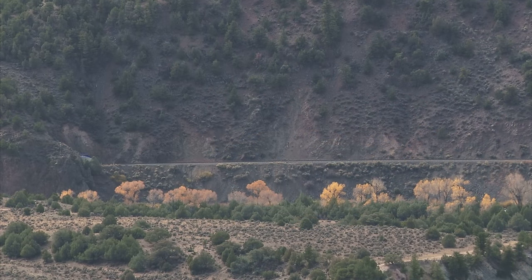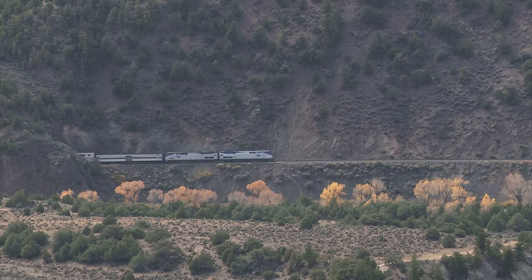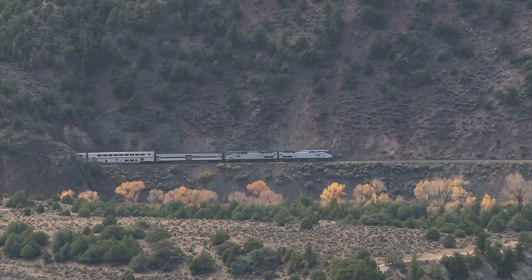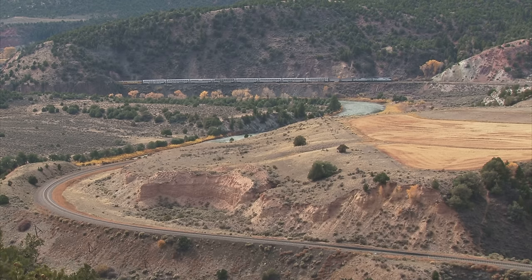Soon, the train exits Tunnel 42 at milepost 115.8. A pair of UP business cars bring up the rear. As the wind blows through the surrounding trees, we watch as the train winds along the Colorado River in the canyon below.